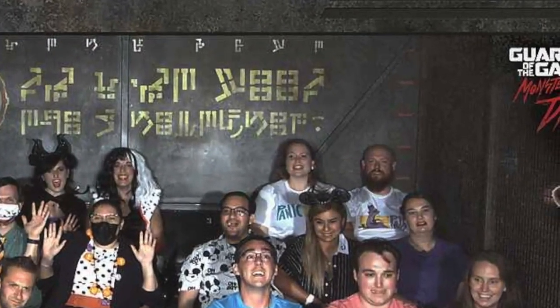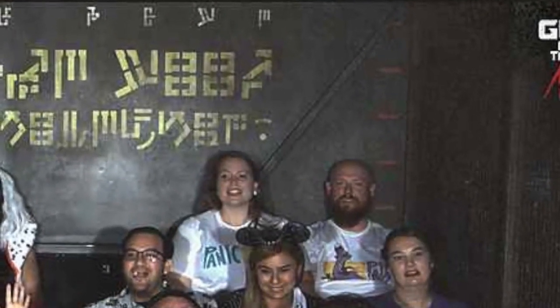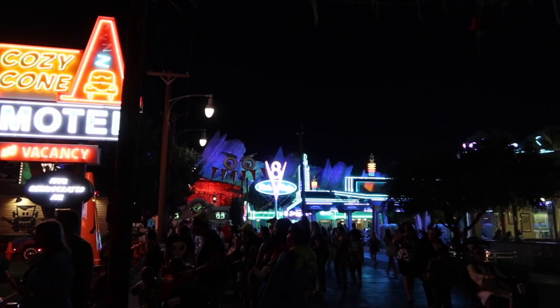And then we did Guardians, Monsters After Dark. It was so fun. There were so many flips and drops. It was really good, and everything was dark inside. It was really, really dark, so kind of creepy looking and everything. It was really, really fun. I think we're gonna do it again later, but we had to have a snack.